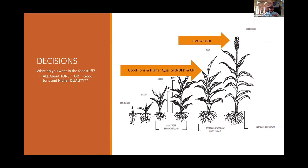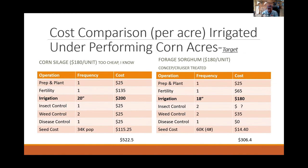So I did a little comparison cost-wise. This is a little bit old, but not horrible. Now, you're all going to look at this and go, nobody sells a $180 bag of seed corn. That's too cheap. I know it. But I set it equal to a Concept Cruiser treated bag of the very best forage sorghum that we have at $180 a bag, just to make the unit price the same.